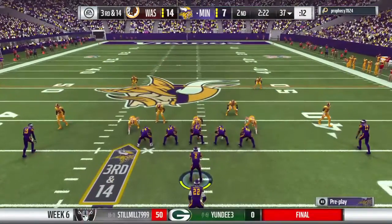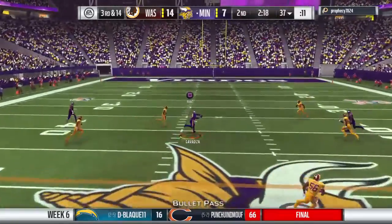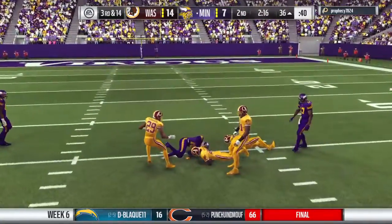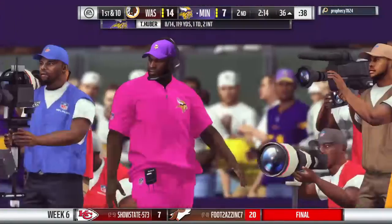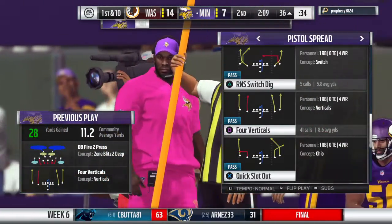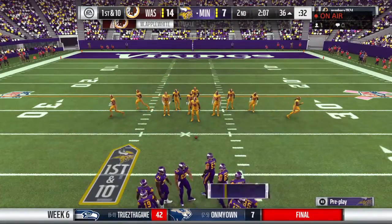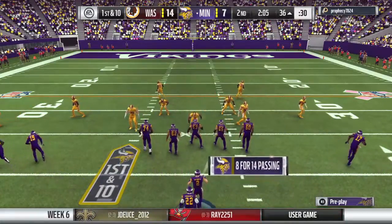Another pistol look here. Now on 3rd and long, they'll look to throw. And he's going to find his man out of the backfield. That's complete. A big 3rd down conversion with a gain of 28. So he makes the grab and the chains move forward. Nice job by the offensive line giving them time to complete that first down pass.